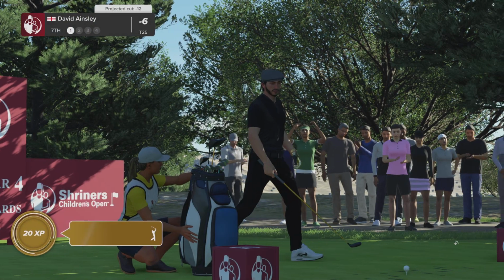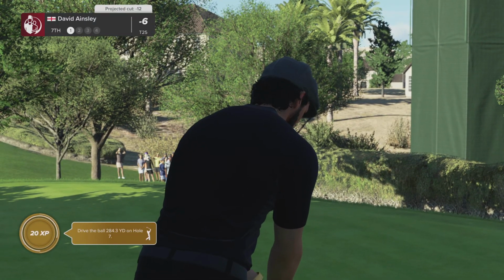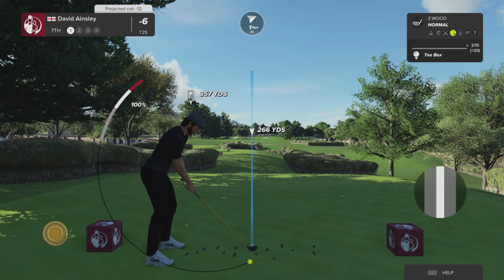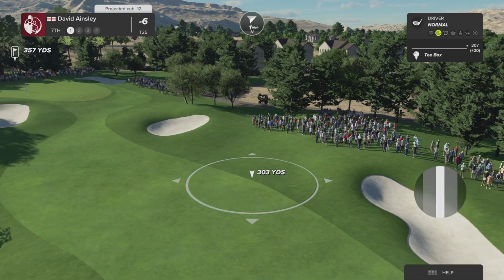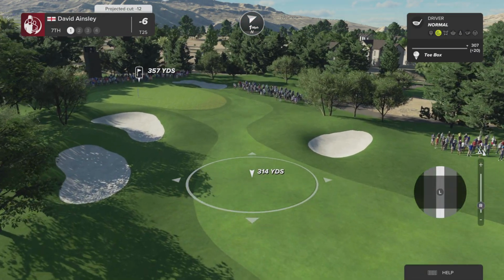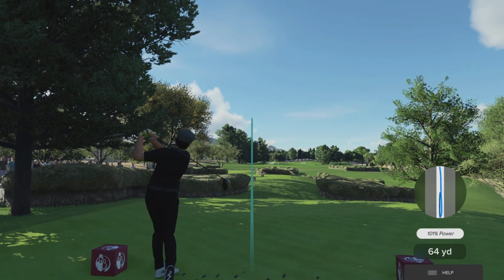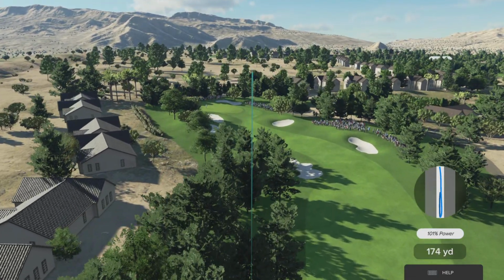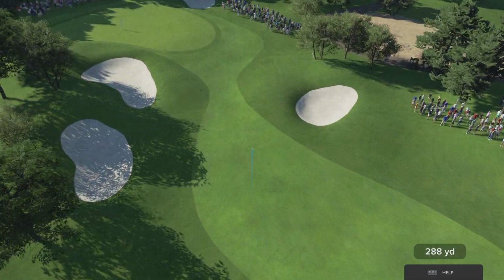The seventh at TPC Summerlin is a short par four measuring just 382 yards off the tips. Really, you just want to avoid the trees on the left-hand side because that will prevent you getting at the green, which is well guarded by bunkers and trees. Lay up, short right, a nice little wedge in here, and try and make a birdie. And that's a nice strike. This one should find the fairway.